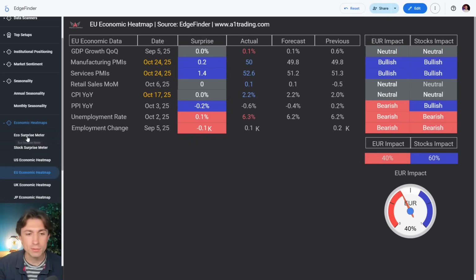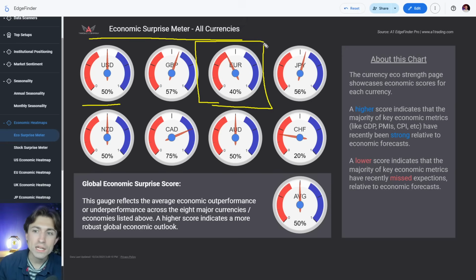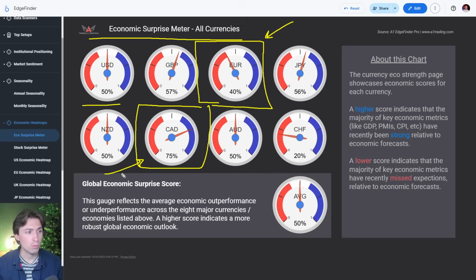And one of the simplest ways, if you're a currency trader using the Edge Finder, is just pull up your economic surprise meter. What this will do for you is look at which economies are comparing well or weak versus the economic projections for those countries. So if we're looking at the US, you got a 50%, so not too hot, not too cold. But then Europe is getting a weak score relative to expectations, so that would tell me to be a little softer on euro. CAD has actually surprised. We had some hot inflation prints this week when it came to the Canadian dollar. That's a little stronger for the CAD, right? And then Swiss franc getting a bearish reading.